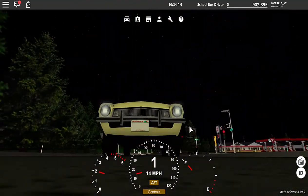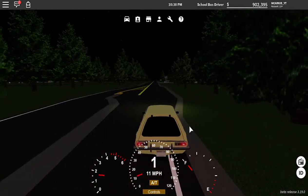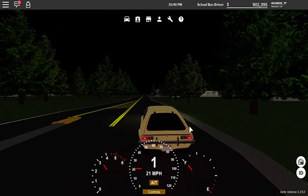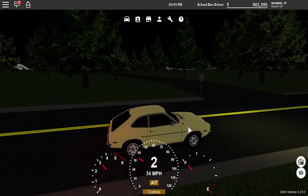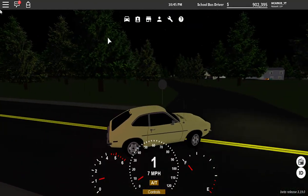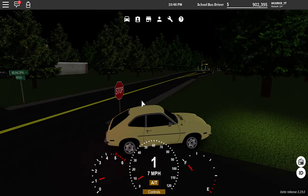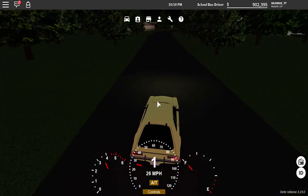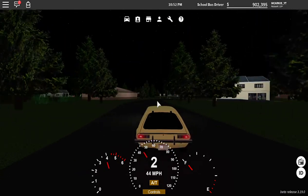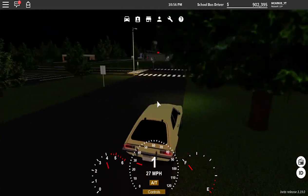But this is the Ford Pinto. Honestly, I've never heard of it. This is the first time I've ever heard of it, and it's a small little hatchback. You do need the Classics pass for this thing, but this thing is cheap. I think I paid 10 grand, 12 grand, something like that.